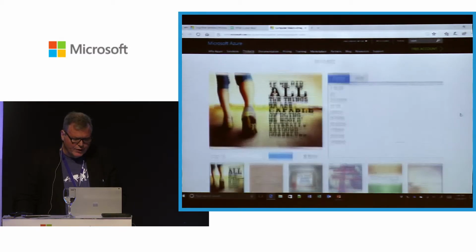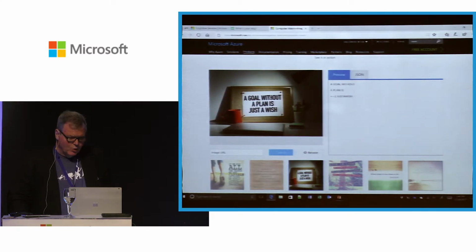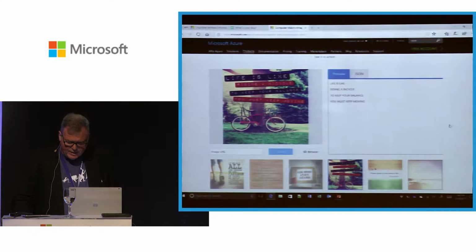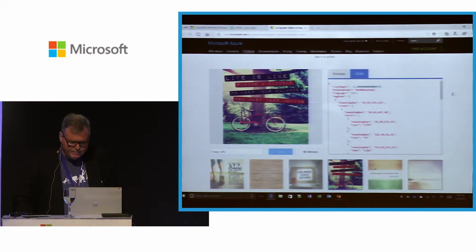And you can see if you scroll down here, other things, there's optical character recognition. If I grab this one right here, it'll read all of the text in this picture. It's a picture of text. A goal without a plan is just a wish. It came right here, and so on. Information on that. You can see actually the raw JSON right here. Here's the data that actually came back. Here they've just formatted it in a nice format for you to read easily.